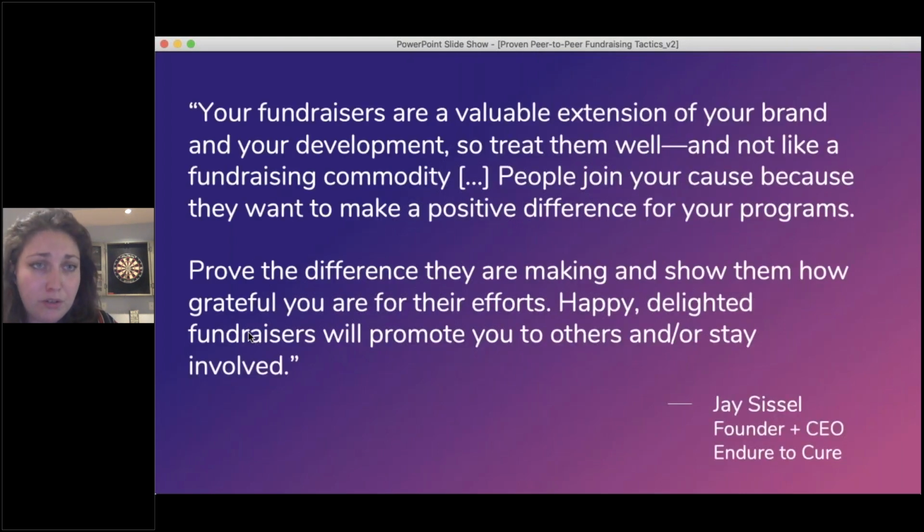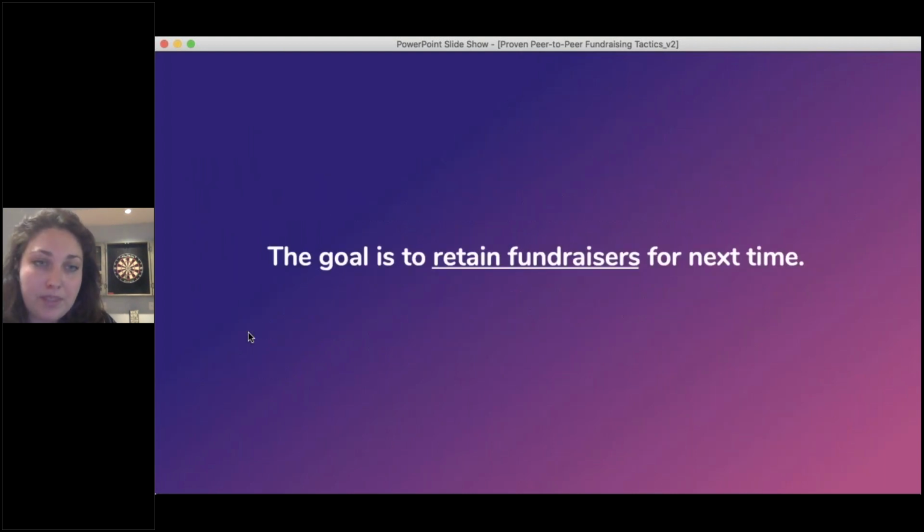Jason Sissel said this: your fundraisers are a valuable extension of your brand and your development. So treat them well, and not like a fundraising commodity. People join your cause because they want to make a positive difference for your programs. Prove the difference they are making, and show them how grateful you are for their efforts. Happy, delighted fundraisers will promote you to others and stay involved.